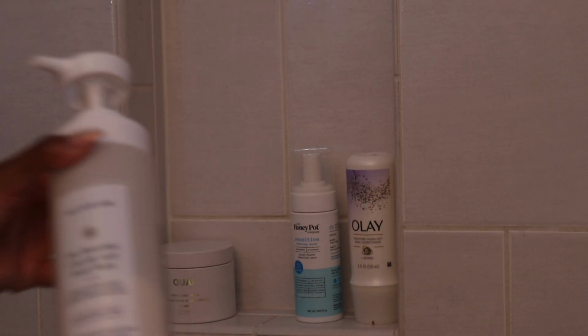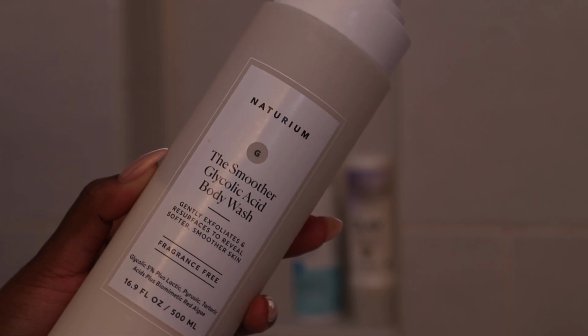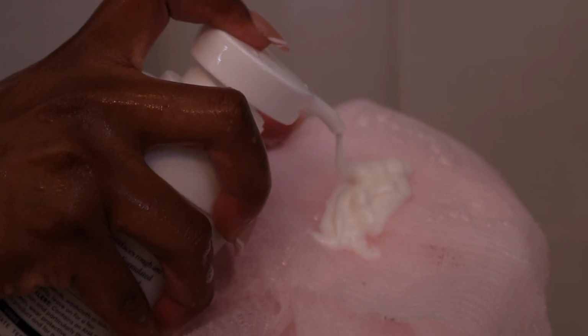Now it's time to cleanse and wash the skin. I'm using my favorite body wash from Naturium. I love this one. It has glycolic acid, which is going to gently exfoliate the skin. I personally am very prone to ingrown hairs.